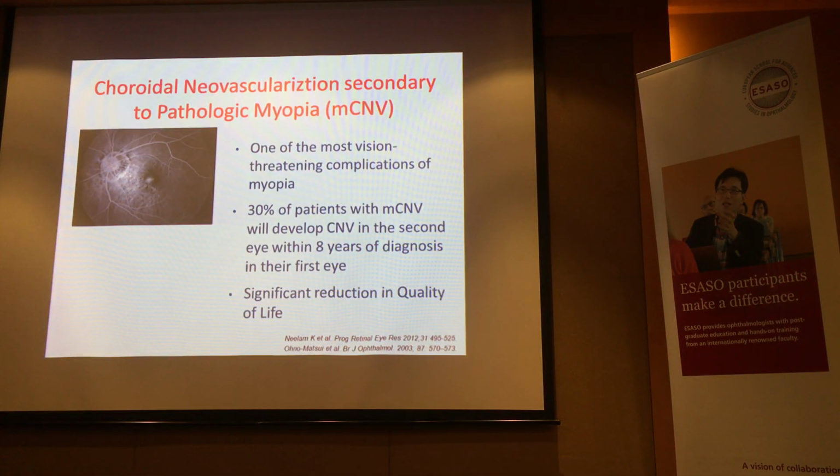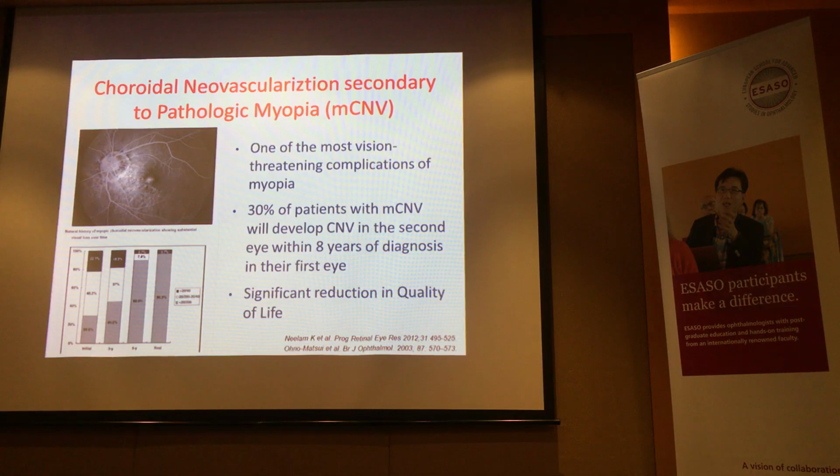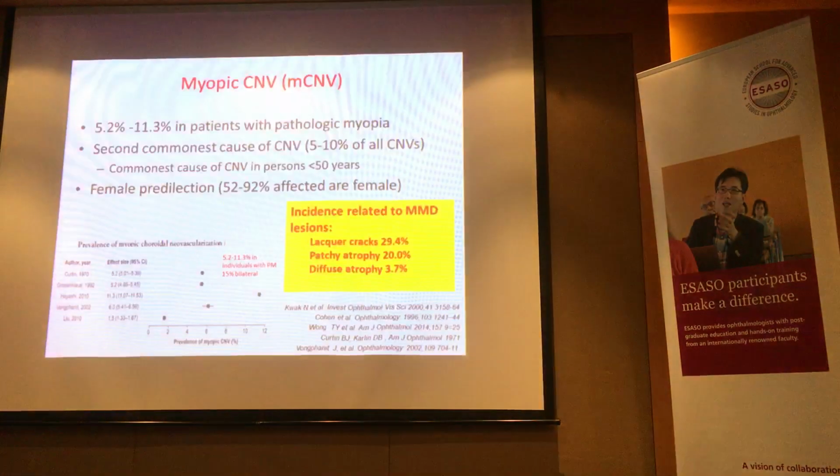So it's one of the most vision-threatening complications of myopia. About a third of patients with myopic CNV will develop CNV in the second eye within 8 years of diagnosis of their first eye. And this results in significant reduction in quality of life. Very often these patients are fairly young and still part of the working community.